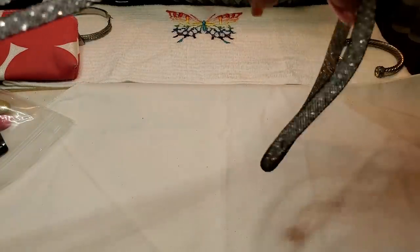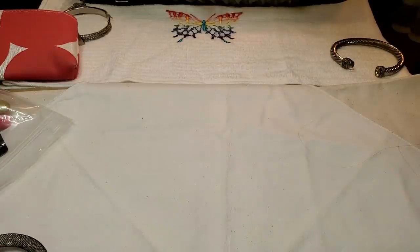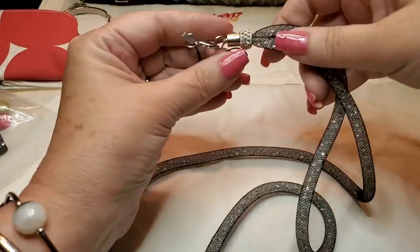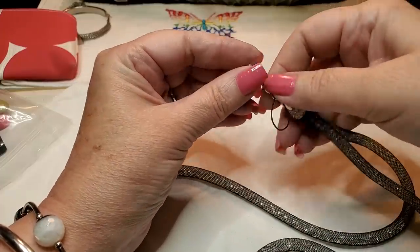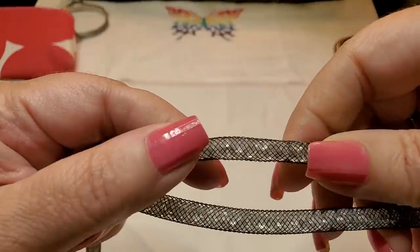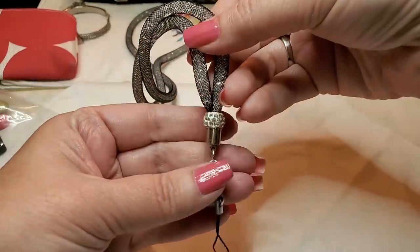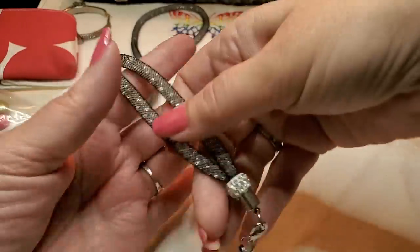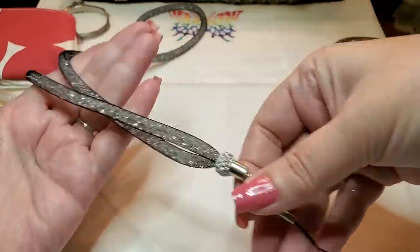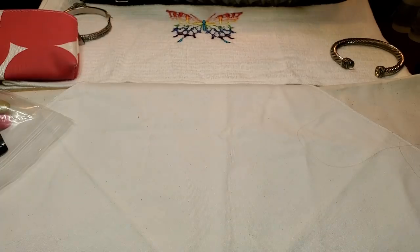We have a necklace, if I can get it out. Oh, we have a hair. Okay. We have a necklace. Is this a necklace? No, this goes over your head. So this will go over your head. It's got little crystals in it. And it's like a lanyard. Yeah. Nice. And it's real lightweight, which would be nice for a lanyard. So it wouldn't be heavy around your neck. I have to wear that all day.